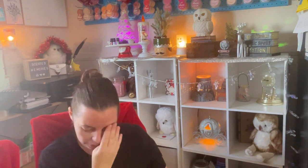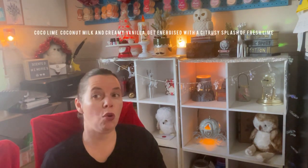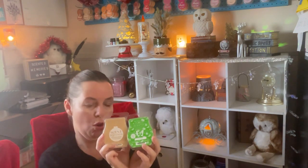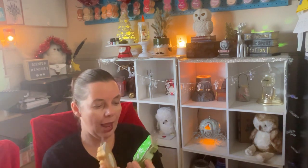The next one, I can't take credit for this one, but I warmed to it and fell in love with it. Again, it's using the Vanilla Bean Buttercream as your base, but cocoa lime. So if you're looking for something a little bit brighter, a little bit more citrusy, this is like a key lime pie or a lime ice cream. And I do find cocoa lime is a very, very strong performer.